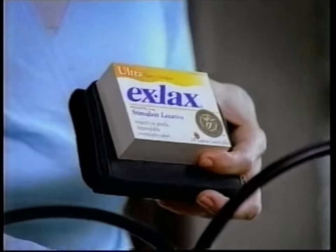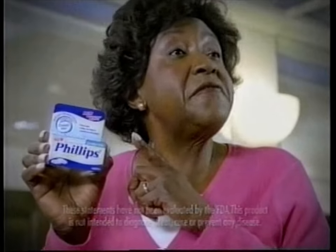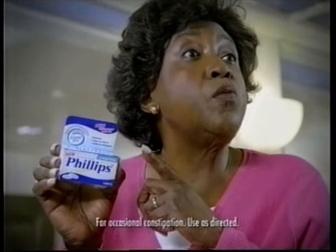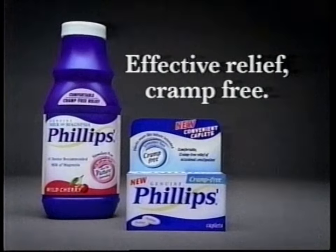Laxatives like that can cause cramps. Huh? Try new Phillips Caplets. What's the difference? Phillips effectively relieves constipation overnight without cramps because it's stimulant-free. I'm switching to Phillips. Phillips, effective relief, cramp-free.